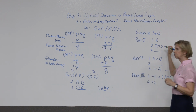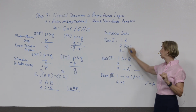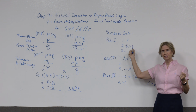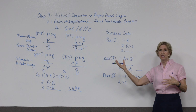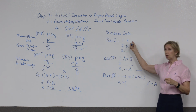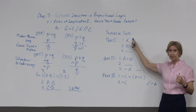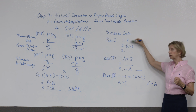So the Part 1 exercise sets will begin by giving you a couple of premises. These are the givens, and then a blank line. And you're supposed to look at the premises together and see what rule, what pattern they would fit, so that you could deduce the next line. So if they give you R and they give you R implies S, the only pattern we have for a conditional statement and the antecedent is the modus ponens rule. And it doesn't matter where these occur in the proof.